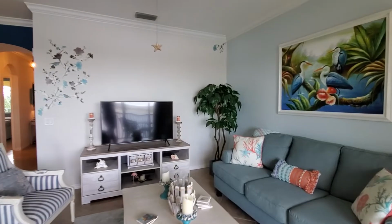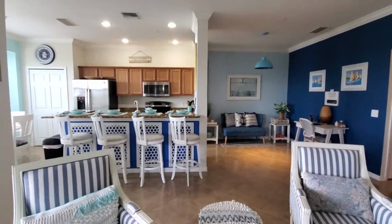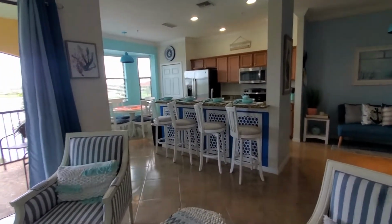All right, folks, so if you're interested in this unit, it is a top floor, quote-unquote penthouse unit. It's being offered turnkey, so everything that you see here is available with the home.